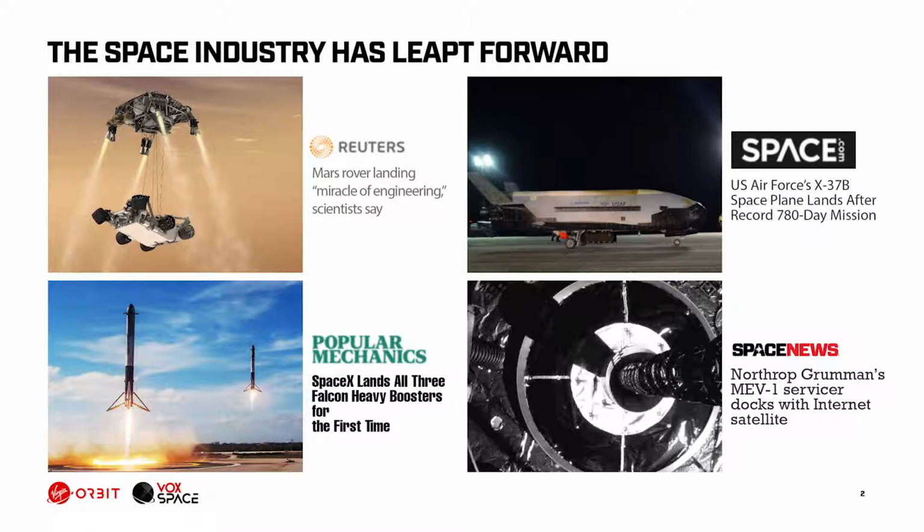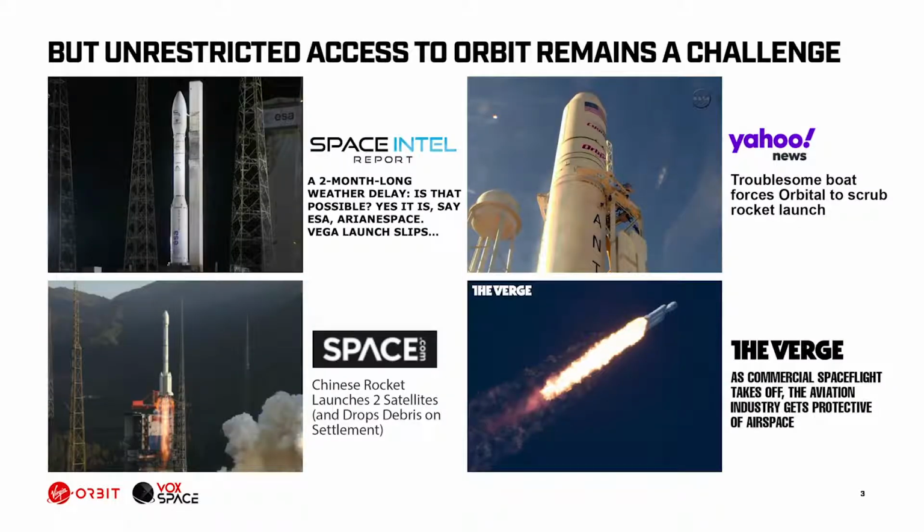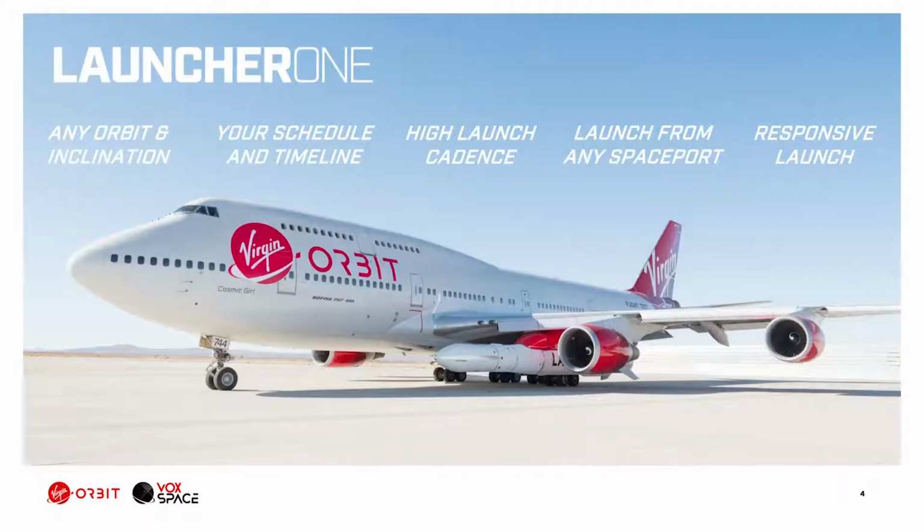Alongside all of these achievements, there are still a lot of challenges when it comes to space access, particularly when it comes to launch. Launch has primarily been a bottleneck for access to orbit, and this is really due to a lot of the same reasons that were a barrier to launch many decades ago when launch was first conceived. This can include bad weather, maritime or aircraft traffic. It can also include the downrange populations, which restrict launch corridors so as not to place undue risk on populations that live downstream. So with these challenges to launch, Virgin Orbit has brought forth our Launcher One air launch system.